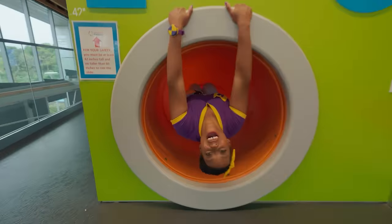Yum, look at these cakes. Oh, I really like how they're decorated. Look, do you know what kind of animal that is? That's right, it's a bunny rabbit. Let's pretend to be bunny rabbits. Whoa, it looks like maybe they had a little bit too much carrot cake.